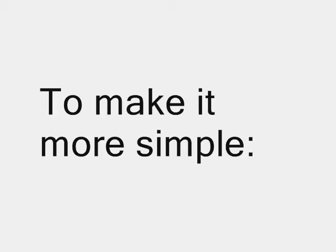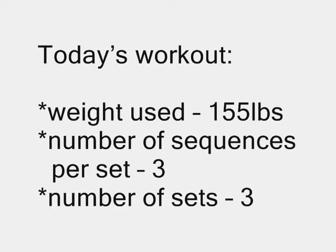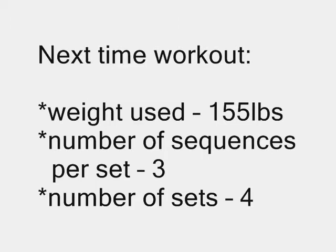To make it more simple, I'm just going to put this table here for you so that you can understand. So this is just an example. Let's say that today's workout you use 155 pounds. The weight is 155 pounds. The number of sequences per set is 3, and the number of sets is 3.